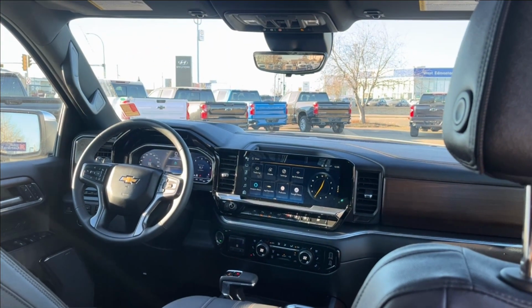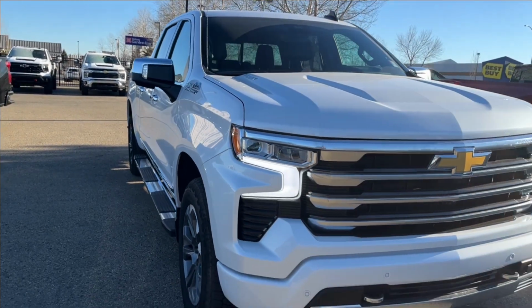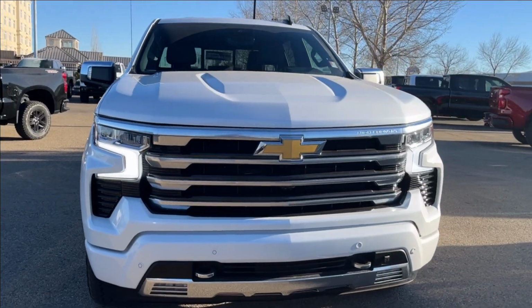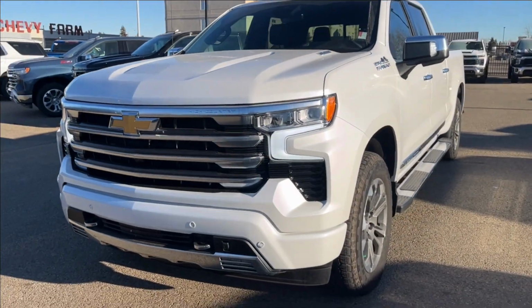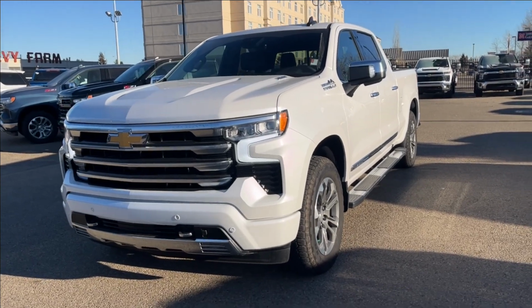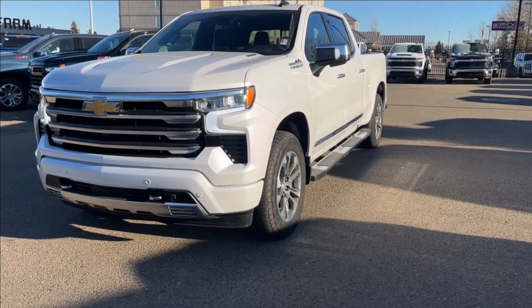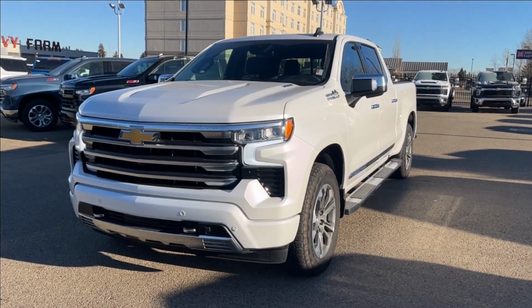Very spacious rear. Well, thank you so much for tuning in today here at Wolfe Chevrolet as we had this quick review on this 2023 Chevrolet Silverado 1500 High Country. Comes equipped with a 3-liter Duramax turbo diesel engine, as well as adaptive cruise control, auto-locking rear differential, HD surround vision, 360-degree camera, as well as Apple CarPlay and Android Auto, and so much more.